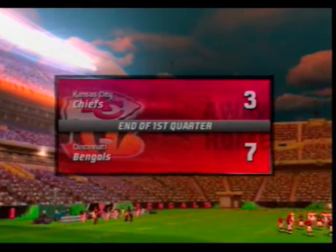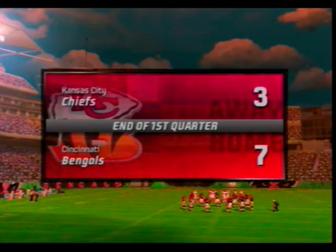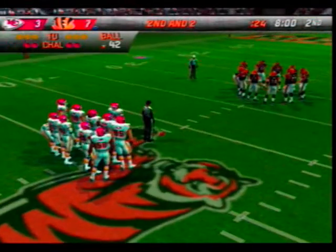We've reached the end of the first quarter, and the score is 7-3. Bengals 7, the Chiefs 3. And we're ready to start the second quarter.